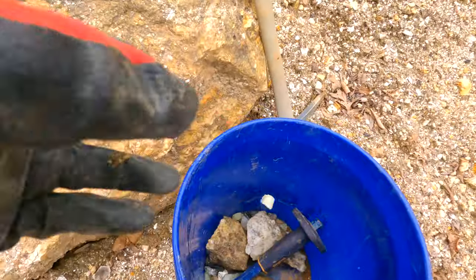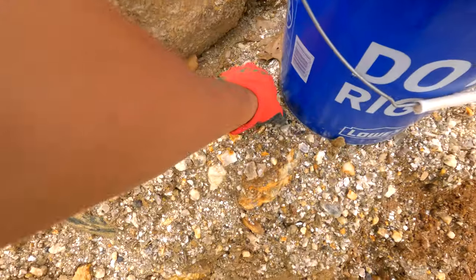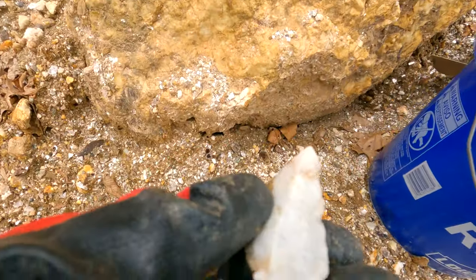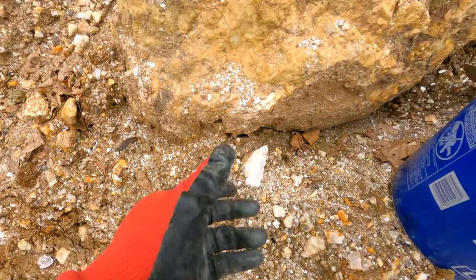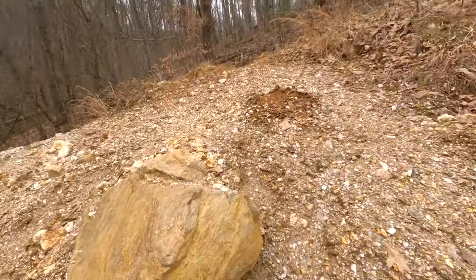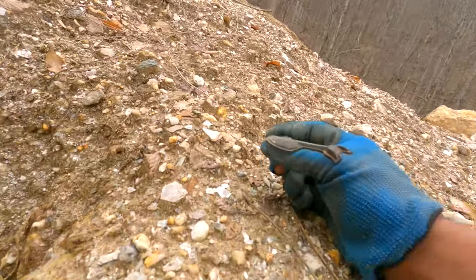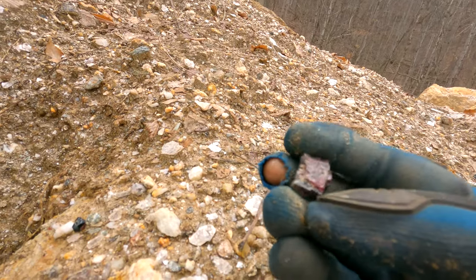Just going around, rock picking. It was nice, but let's see, I'm being picky now. I want those real extravagant ones. So I just picked this one out from up here. It's got a little bit of red to it. It looks nice. Real pretty rock.